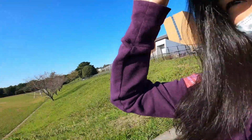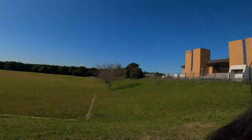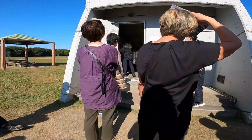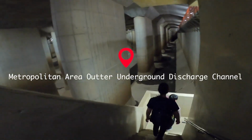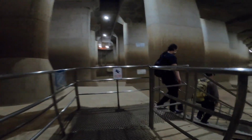But here's where we're walking. I think we're going over there. That might be the entrance. Okay, here we go. This is the entrance. So it was 116 steps down.